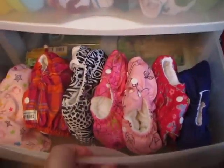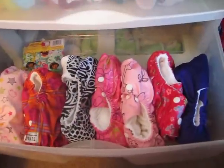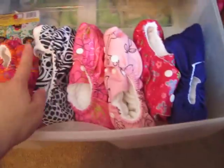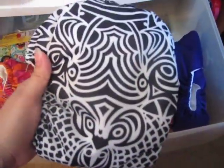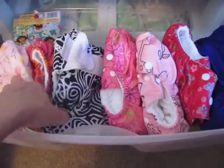The fifth drawer down is Layla's diapers, and a lot of her diapers are being washed right now, so that's why she's got so little. All Sun Babies, except this one is Alva, and this is a Bum Genius. This is one of my favorite diapers. I love the print on that. We use her Bum Genius at night for her. That's just what works best, and I triple stuff it.